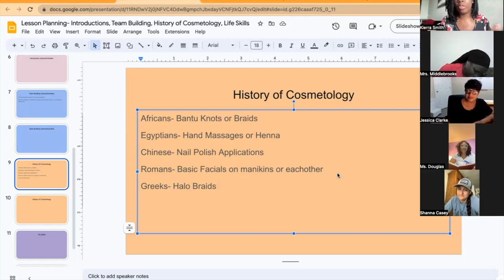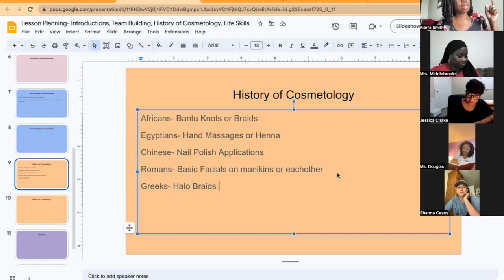I thought about, when going through the history, covering each group and then letting them do short little activities in between. So how do you go about with the people of cosmetology, like the pioneers, like Madam C.J. Walker?